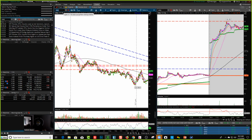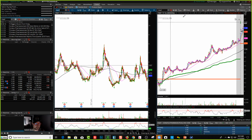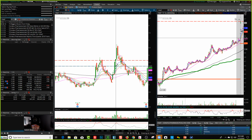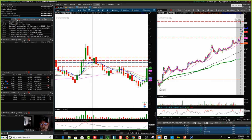Let me take a look at CNET. I don't know why I'm not seeing CNET in my trade ideas. Kind of a V bottom-ish pattern right over here on the daily, breaking out right above this 525 marker. It's hitting some resistance in these areas right up in here. Got to contend with that high wave-ish candle over here.